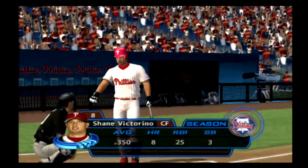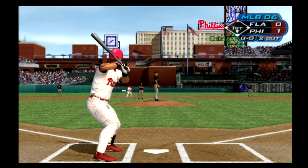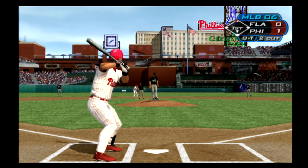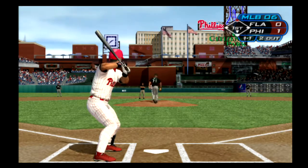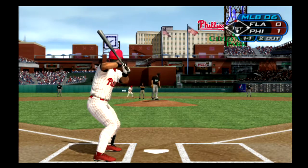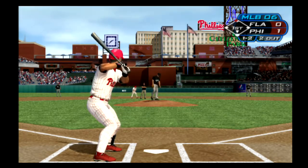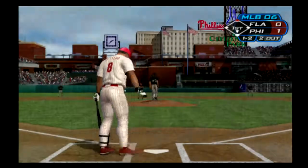Number 8 will get his first shot at it here. Gets ahead with a screwball that's in there for strike one. Checked his swing there. Did he go around? No, says the first base umpire. Ball one. And he comes back with a fastball, 1-2 now. He has to fight to stay alive as this is fouled off to the right.